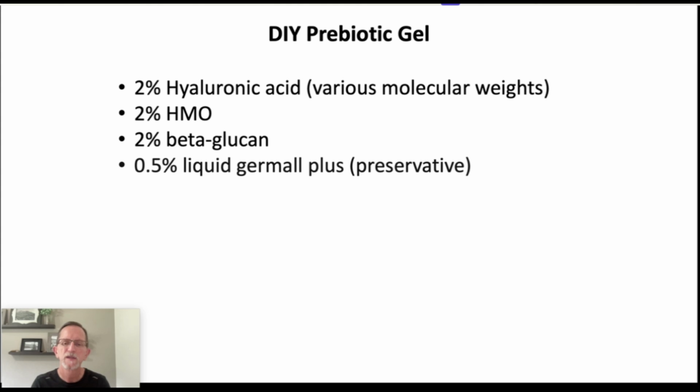So it's an extremely water-retaining sort of compound. And in the right combination of molecular weights, it will form a gel-like final product, which is why I call this a prebiotic gel in my case. I also add 2% HMO from Layer Origin, and that's only 1 scoop in 100 grams of water, so you don't need to use a lot of it.